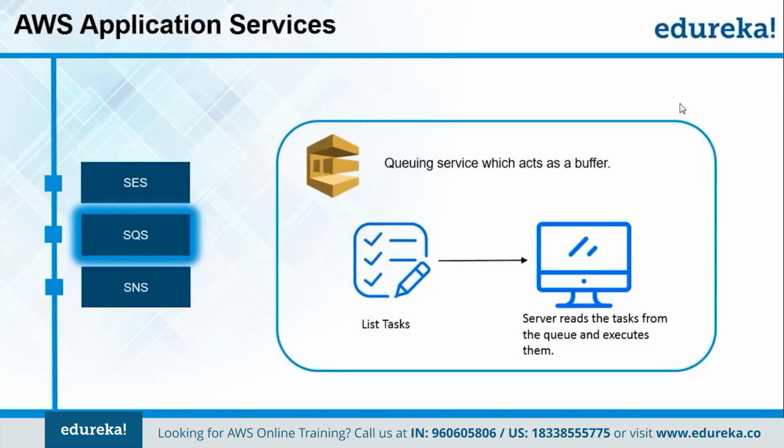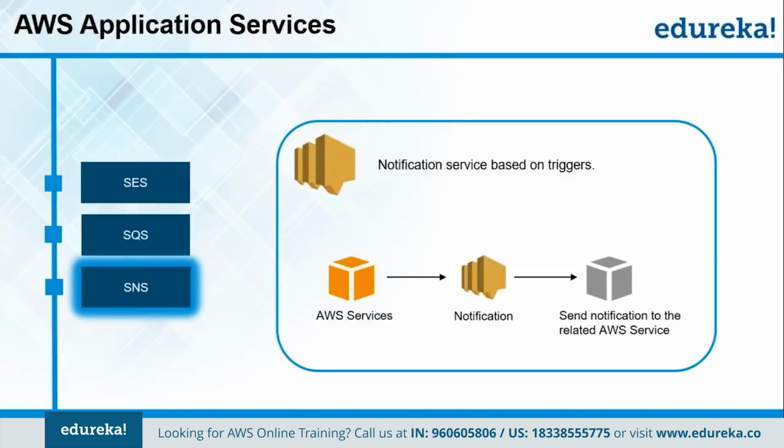Alright, so let's move ahead. The next service is SNS, which is the simple notification service. It basically sends notifications to other AWS services. Now how can it be used? It can be used like this.